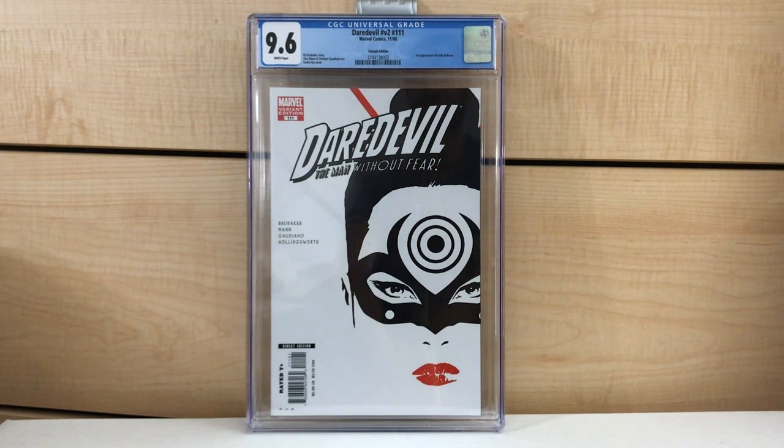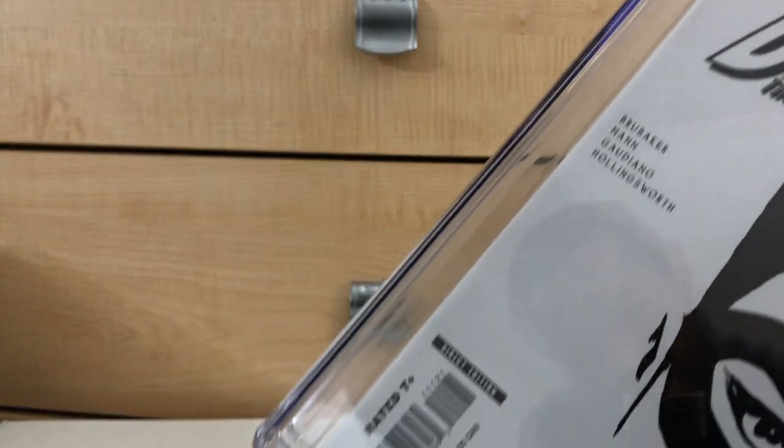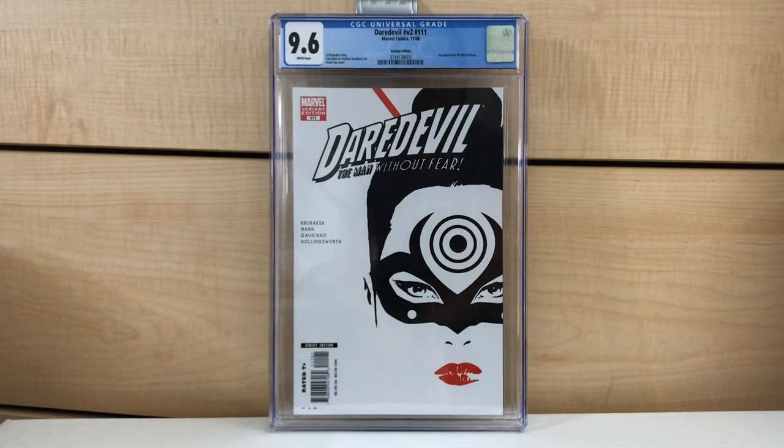There are people that do that. And this was a 9.6, so I don't know. It might be worth cracking out. There might be some pressable defects here. I don't know. It might be worth cracking out to see if you can get a bump to a 9.8. But yeah, I like this book a lot, and this is a very clean copy.